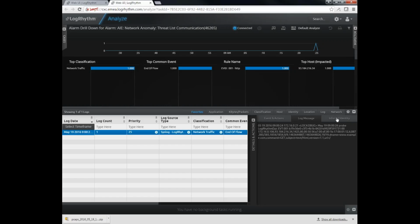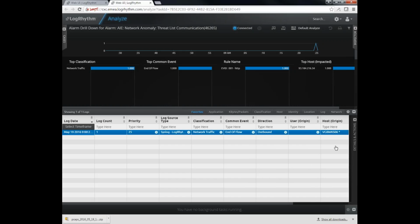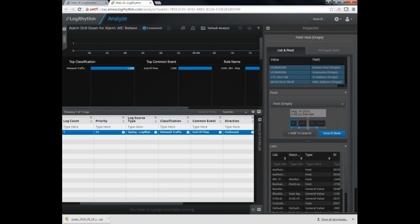And if ForeScout hadn't passed us the username, which they can do, we can also do an inferred history on it as well. So we can say, okay, we've seen these people on this device in this amount of time, so it could be any of these people that did it. And also if we wanted to look at maybe what else that machine's been up to, just to add to our investigation, we can actually do a pivot on it. So we can say, okay, in the last 2 hours and the 2 hours afterwards maybe, and then do a search on that and then find out what else that machine's been doing, just to add to the investigation side of things.